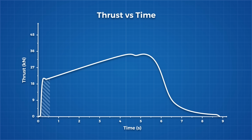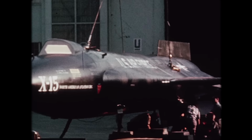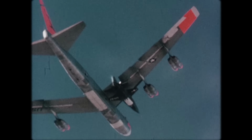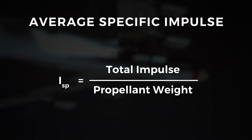The total impulse is found by finding the area under this graph, which gives us the total energy the rocket released. This is a useful metric in itself, but specific impulse is better because not all propellants are born equal. Two different fuel and oxidizer combinations could provide the same total impulse, but we need to consider the weight of the fuel and oxidizers themselves. After all, the initial weight of the rockets is always dominated by the weight of their own fuel. To find the average specific impulse, we divide the total impulse by the total propellant weight the rocket expelled.